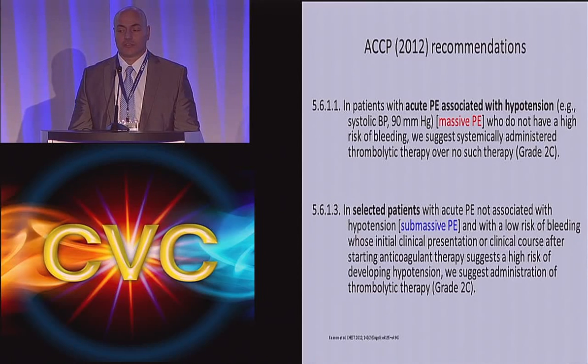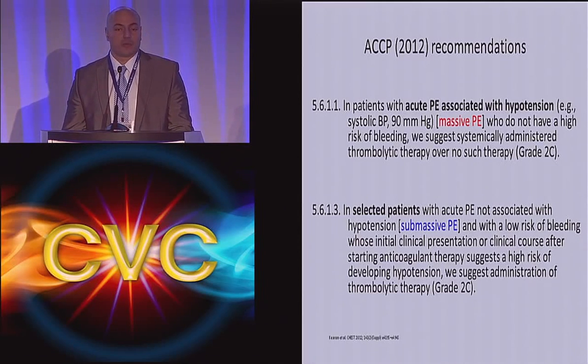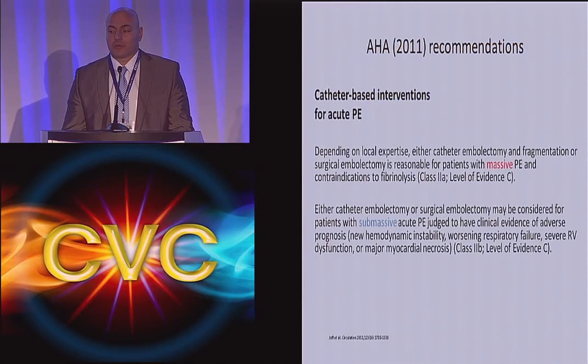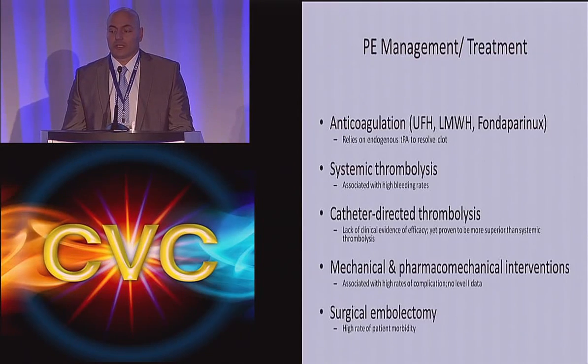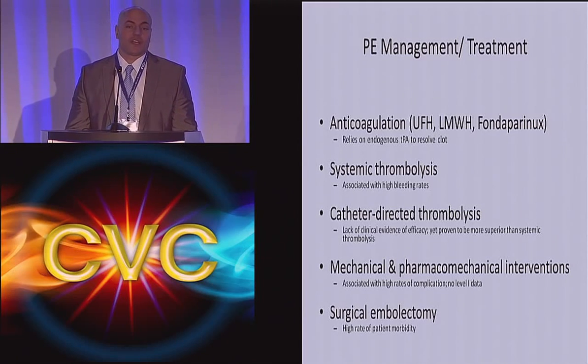There's a suggestion of treating it by catheter-based therapy. And for submassive, it depends on the patient themselves, what kind of risk factors they have. I'm going to skip through some of these guidelines to go over to the management. So the management, as we know, is anticoagulation. You can use unfractionated heparin or low molecular weight heparin, but that relies, as we mentioned earlier, on endogenous TPA to resolve the majority of the clot.